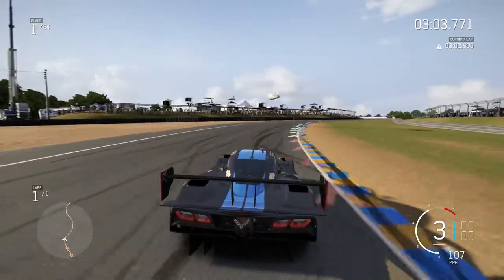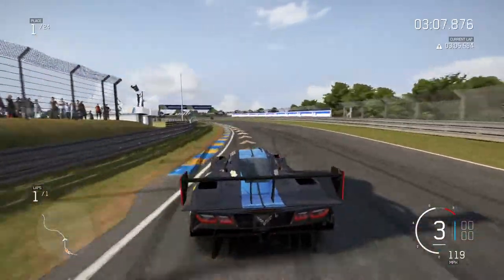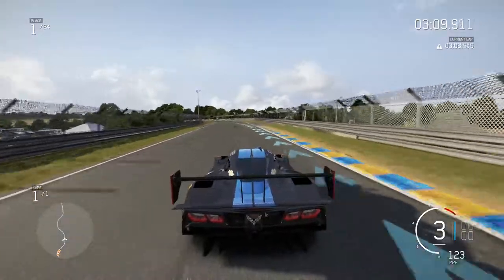This car is fairly nice. I like the way the engine sounds. It's not really like some of those Indy car engines.